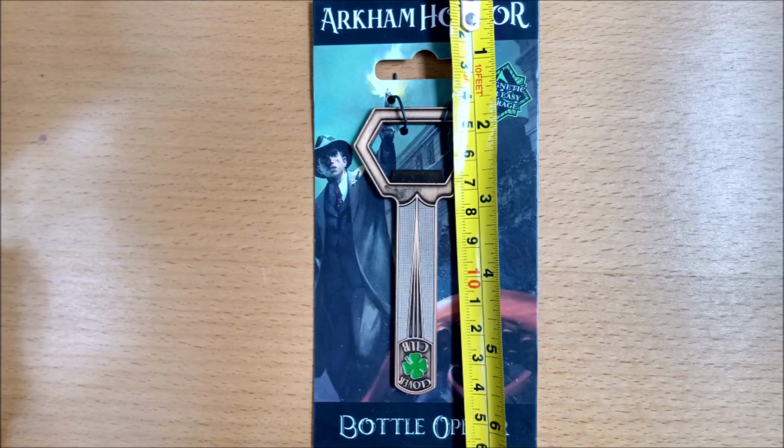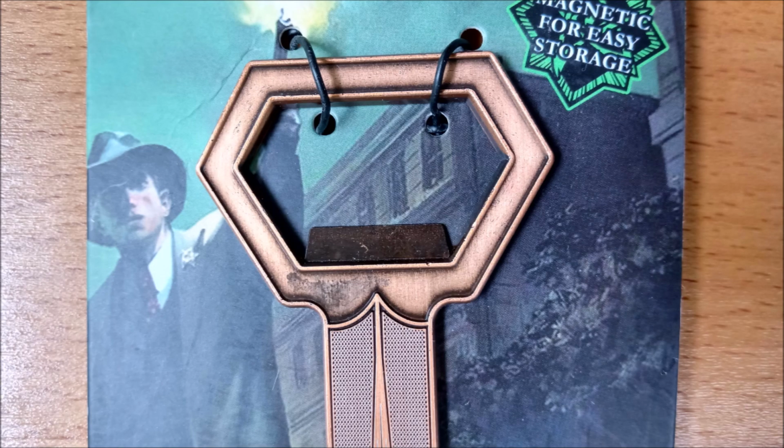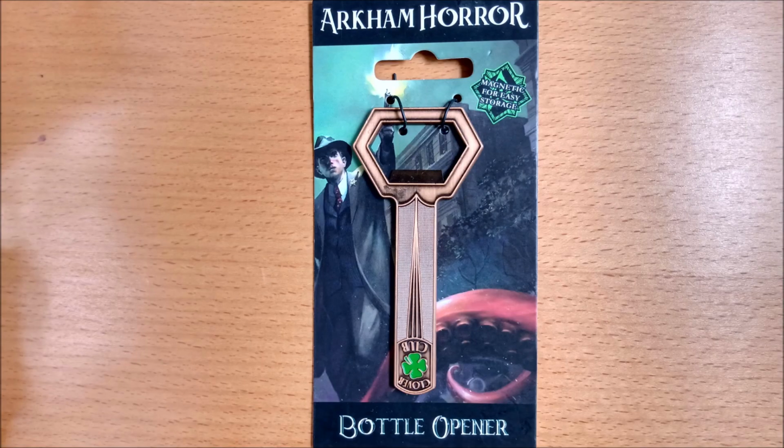The backing card measures approximately 6 1/4 inches by 3 1/8 inches. Again, it is open so you can handle it if you are purchasing it in a store, and it is secured by 2 wire ties. Here is the blister pack for scale. The item itself is about 4 inches or 10 centimeters in length and 4.5 centimeters across the head.